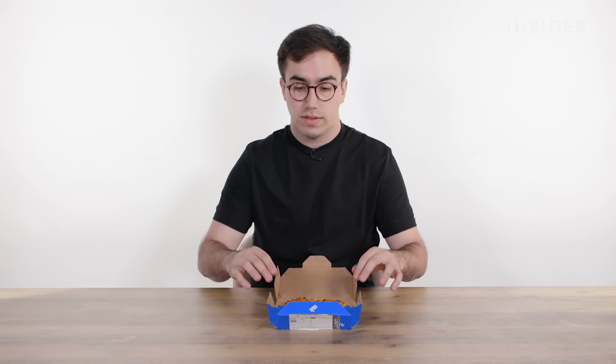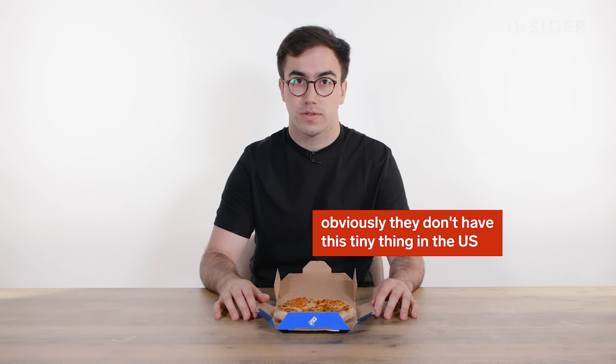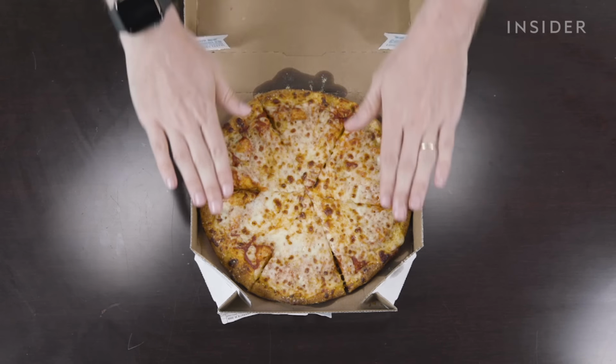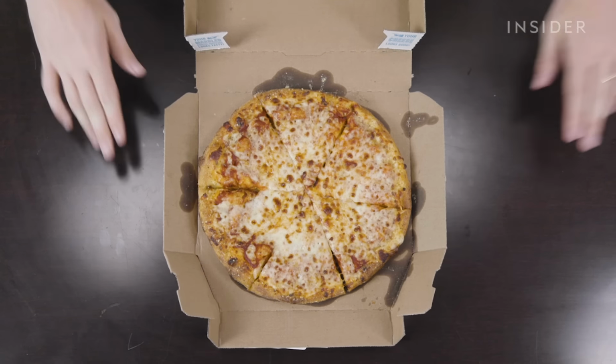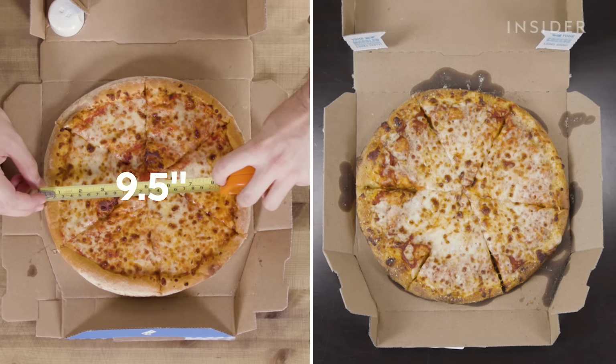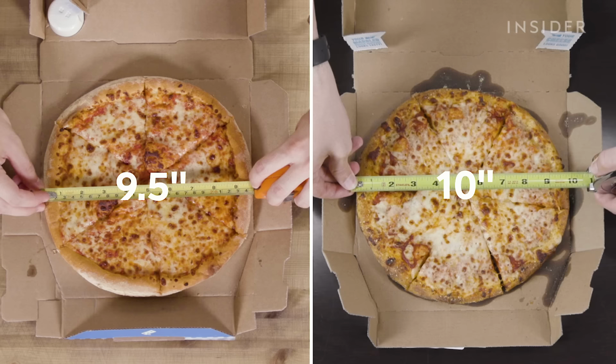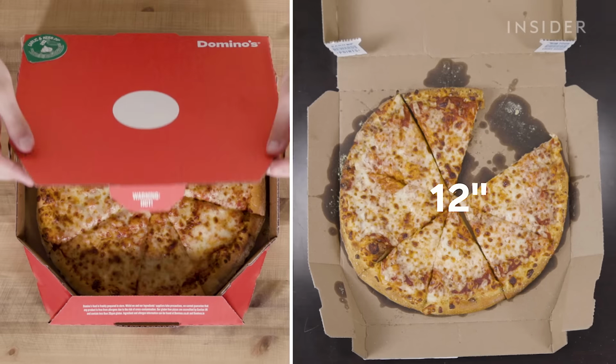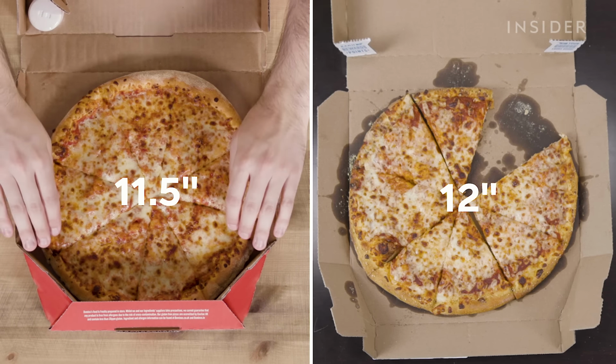This is the smallest pizza you can get in the UK. It's called an individual and it measures 7 inches across. Our smallest is, believe it or not, the small. Here it is, and it measures 10 inches in diameter. The next size up is a small, which measures 9.5 inches. Next size up for the US is our medium, which is 12 inches. This is 11.5 inches.